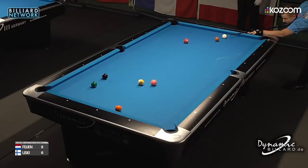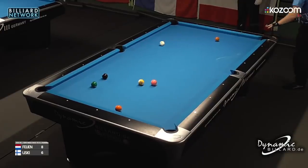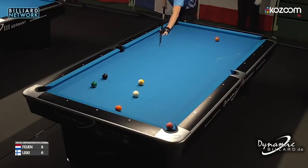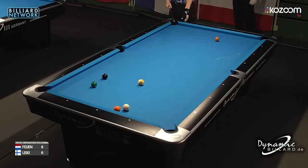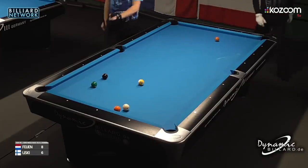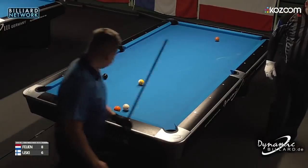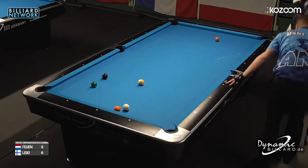Alright, Jan with a chance. Too much angle kept on this 4 ball though. We'll brush the 9, and we hope his cue ball will brush the 9 and still end up on the right side of this orange 5 ball. I think it will. Oh no, never hit. He made the 4 ball so far in the left side of the pocket that he basically hit it as straight as he possibly could. That's why his cue ball didn't brush the 9, and this is not what he imagined.